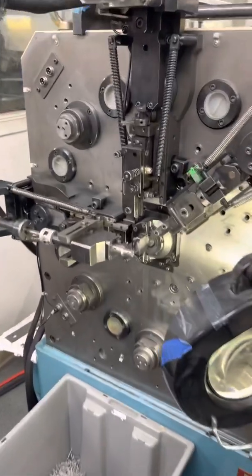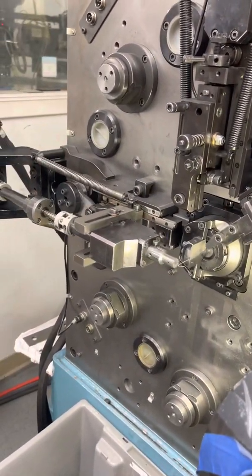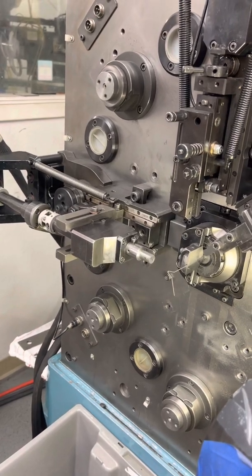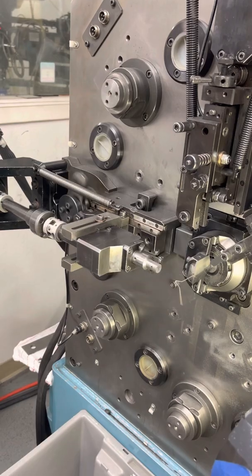These are interesting machines. They're CNC wire forming machines. This is making a little wire form that's used in cardiac surgery. Used to be guided, but is now sold to McKay Cardiac.